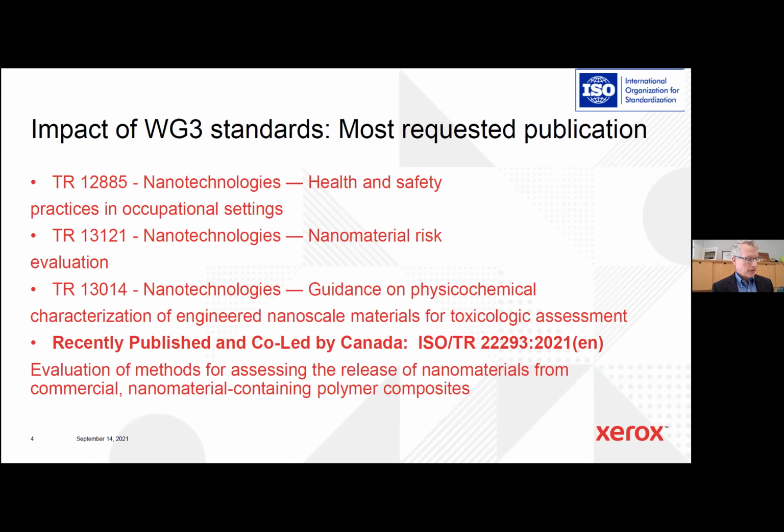So just to get an idea of the impact of the WG3 standards globally, we're looking at some of the most requested publications. TR12885 on health and safety practices in occupational settings and 13121 nanomaterial risk evaluation are examples of health and safety type standards. But there's also many examples, of which I've listed one here, TR13014, related to more specific toxicological assessments. And also I'd like to highlight, I believe Greg mentioned it also, Canada recently co-led a project, and this document was published earlier this year entitled Evaluation of Methods for Assessing the Release of Nanomaterials from Commercial Nanomaterial Containing Polymer Composites.